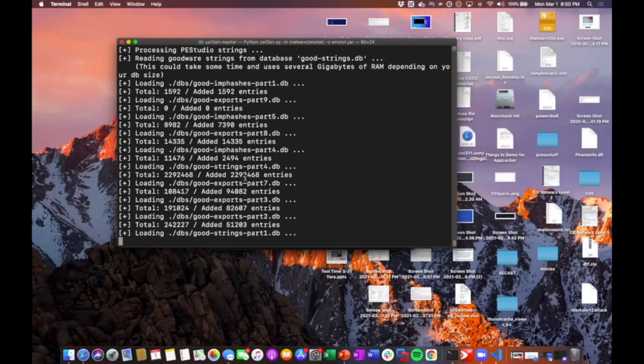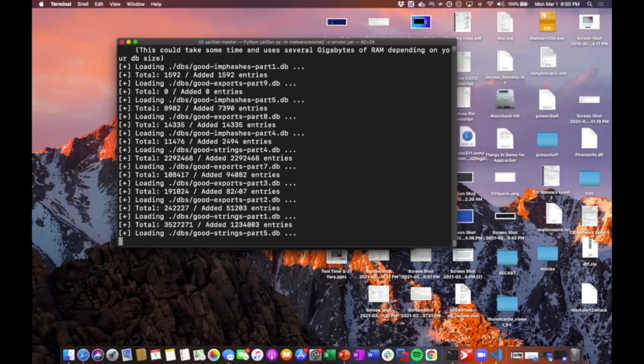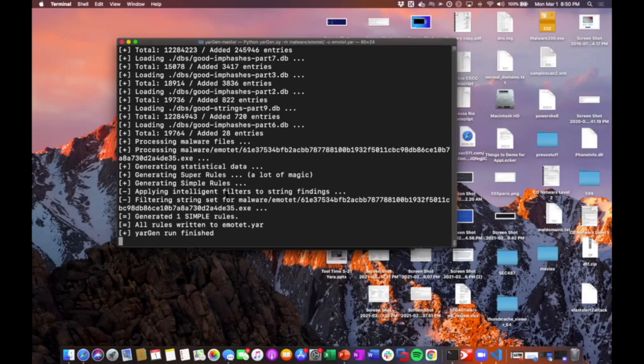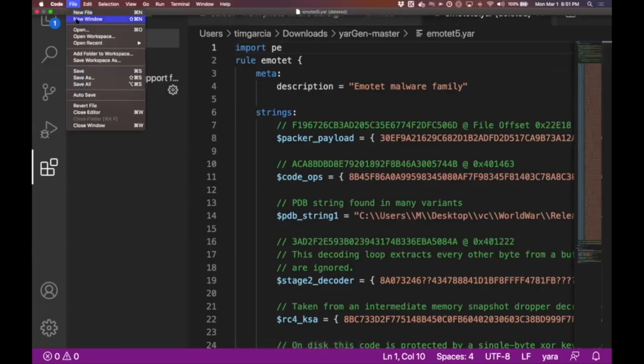It pulls all your known goods in there, and real quickly, just to show you this, it takes a little bit of time, but it's not too resource intensive. Okay, so it generated one simple rule, right? All this rule was written to emotet.yar. Okay, so if I go in here, let me go into code here.